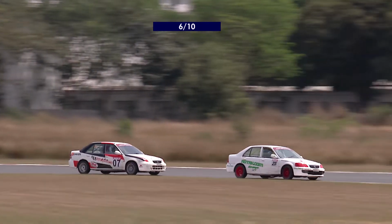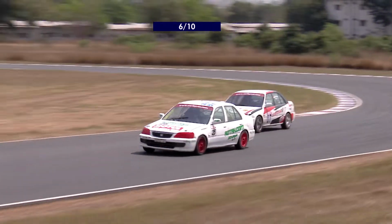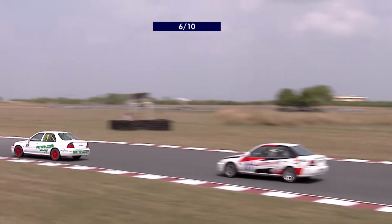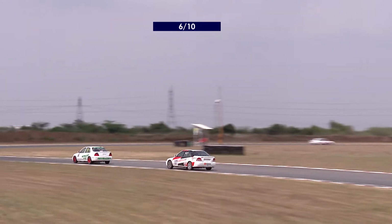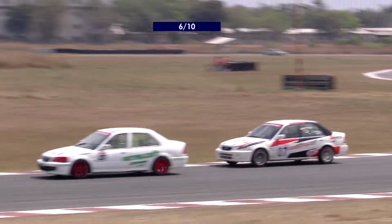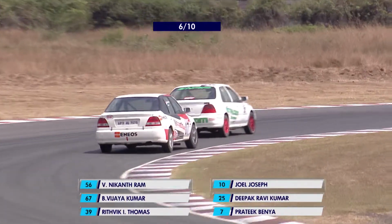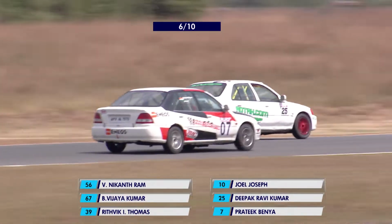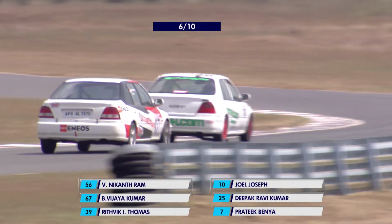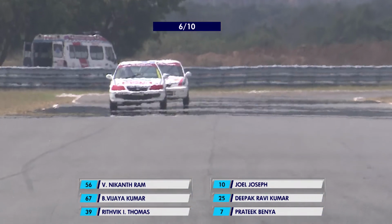They turn now up through turns 5 into 6. Hugging the curb on the inside is Ravikumar. Pratik Benya right on his tail, though. They're squabbling for 5th and 6th overall, but also for 3rd within the Superstock class, the last podium place within the Superstock category here. Through they come. Still tied together, these two.